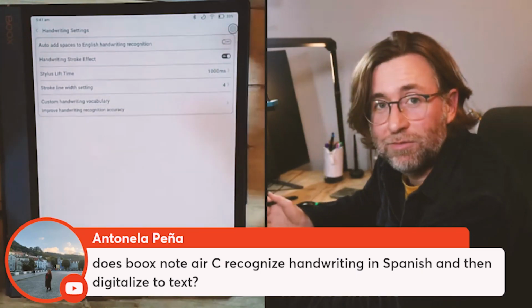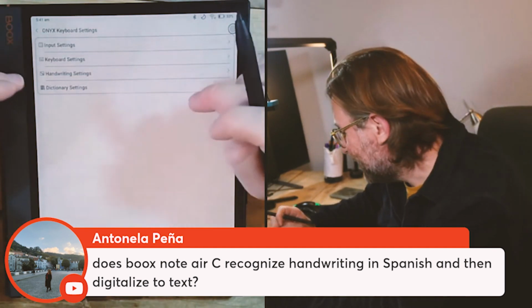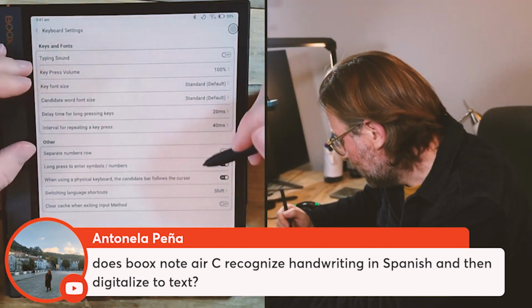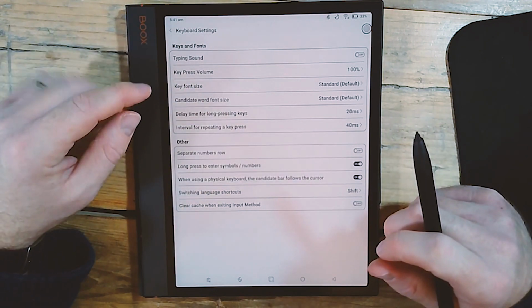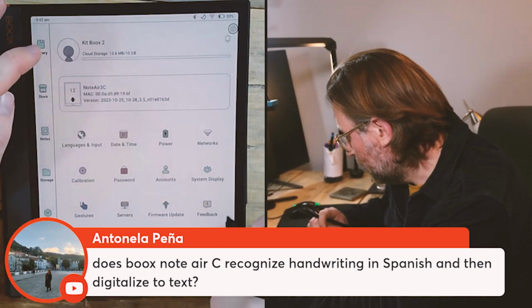I've only ever downloaded and used the English, the UK English one, which the first time it comes up, it asks you to do it. Maybe it's actually within that. And look, you've got shift to switch languages, which is cool, isn't it? And you can use it along with a physical keyboard as well. I'm thinking this must be in the actual keyboard itself.